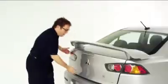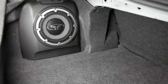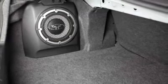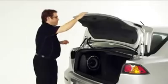Open the trunk and you can show your customers the practical side of the Lancer GT. The flat cargo floor and low liftover make it easy to load everything from groceries to luggage. And for bigger or longer items, just fold down the rear seat backs. Now, let me show you something really neat.